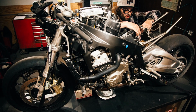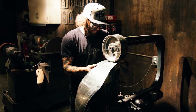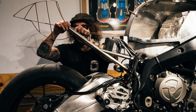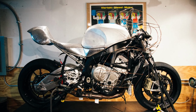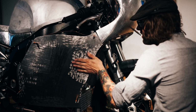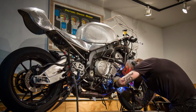Andy took the lead on doing the bodywork for this bike, and I think he deserves a lot of credit for how well it turned out. This bike is a love letter to all of my favorite race bikes from the 70s, 80s, and 90s. I think you can see that in some of the shapes. The real small tail comes from some of the 90s GP stuff. The big bubble fairing comes from 70s GP bikes. So why not make it look like those, but have all the modern technology of a new bike?